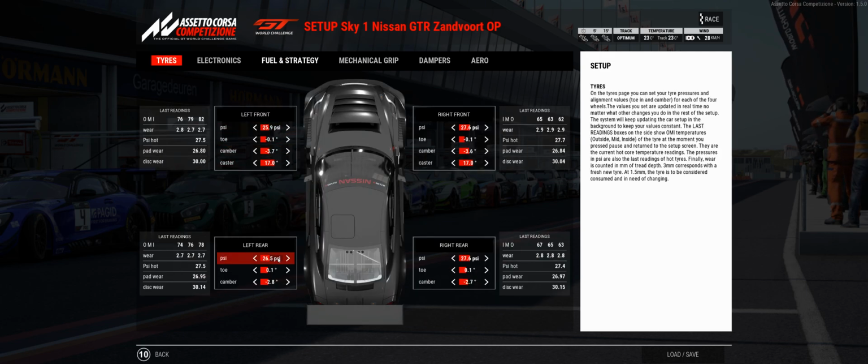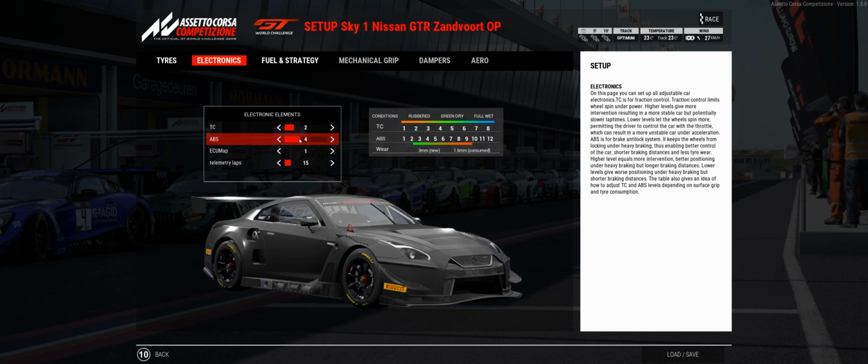Tire pressures are 25.9 for the left front, 26.5 for the left rear, 27.6 for the right front, and 27.6 for the right rear. The toe is a negative 0.1 with the camber at negative 3.7 and the caster at 17. The toe on the rear is 0.1 with the camber at negative 2.8 on the left and negative 2.7 on the right. And that reminds me, on the front, the camber is negative 3.7 on the left front and negative 3.6 on the right front. Electronics are 2 and 4.